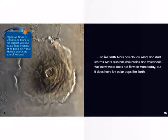Olympus Mons, a volcano on Mars, is the largest volcano in our solar system. At its base, Olympus Mons is about the size of Arizona. Just like Earth, Mars has clouds, wind, and dust storms. Mars also has mountains and volcanoes. We know water does not flow on Mars today, but it does have icy polar caps, like Earth.